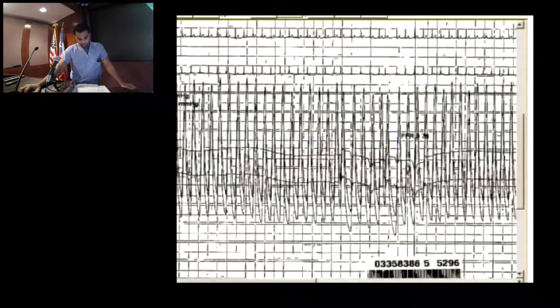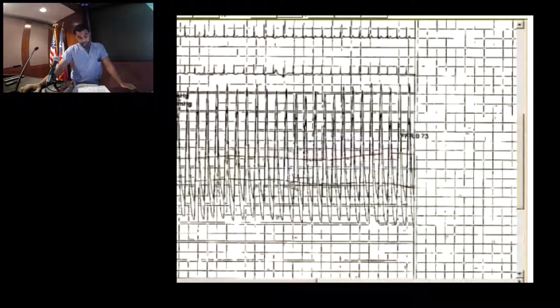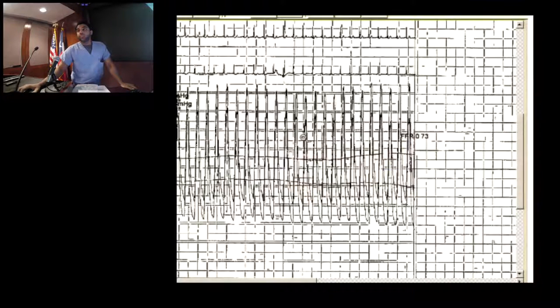One of the stenoses, the one across the diagonal, was measured at 0.6. The one across the LAD, I'm assuming, was at 0.76 here, and the one across the diagonal was 0.73. Based on that, stenting was done.